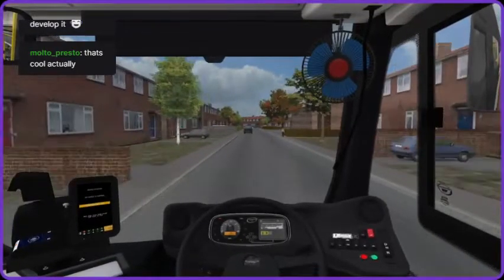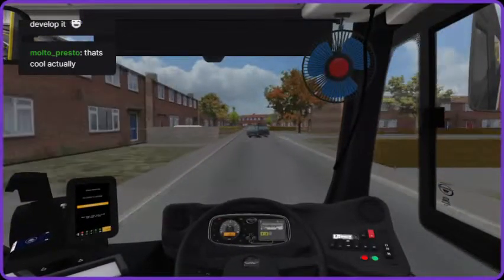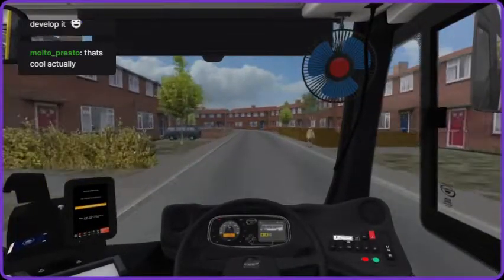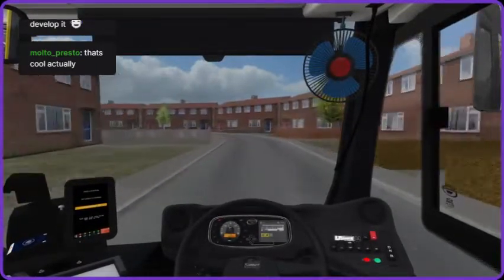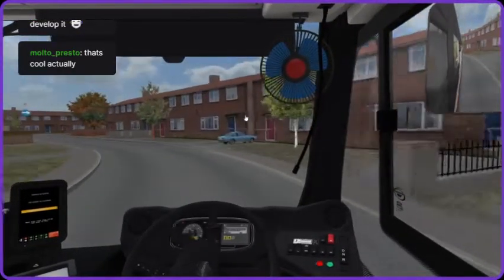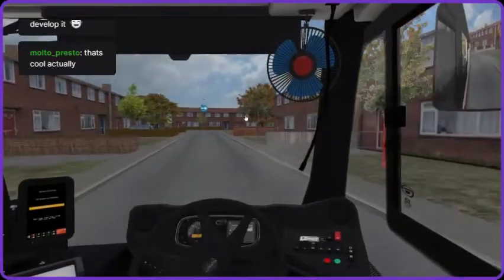I like routes like this because it's very realistic to real routes. You know, go around housing estates like this. Especially where I grew up. 90% of the routes where I grew up went round housing estates like this. Local services.